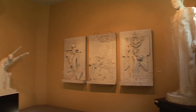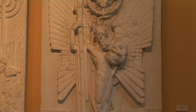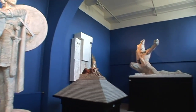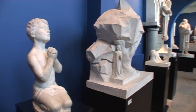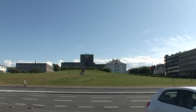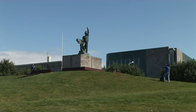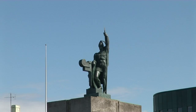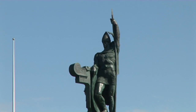In Icelandic art history, and in the short history of modern art in Iceland, Einar Jonsson is one of the cornerstones of Icelandic modern art. And he lived abroad until 1920, but he was also very respected, and we have many monuments in the center of Reykjavík from his hand. And the most famous is, of course, of the settler of the country, Ingólfur Arnarson, at Arnarhóll.